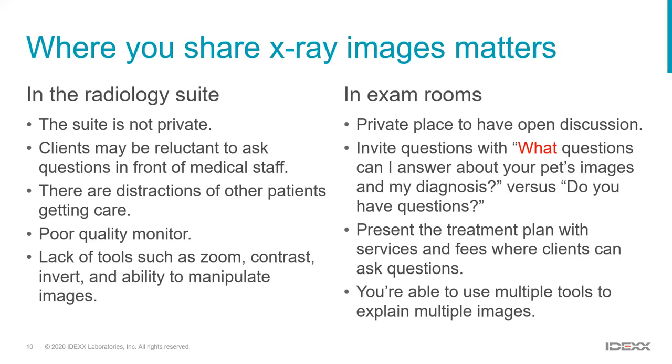Next, we recommend presenting the treatment plan with services and fees where the client can ask questions. So a lot of times the outcome of the images is either further diagnostics or it's a treatment plan. And we recommend having those fees available so you can have that holistic conversation at that time.